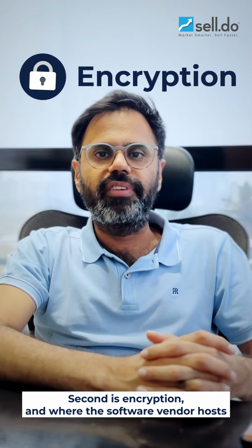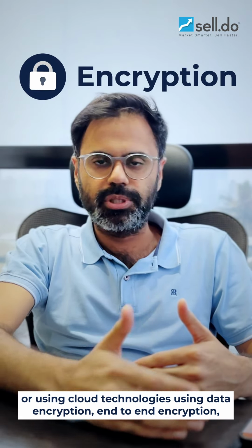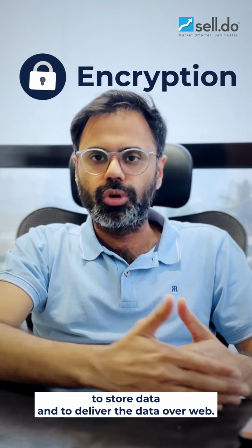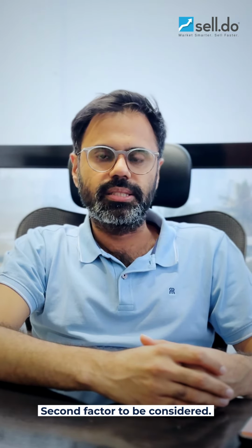that's one starting point that needs to be considered. Second is encryption, and where the software vendor hosts. So using cloud technologies, using data encryption, end-to-end encryption to store data and to deliver the data over the web. That's very important. Second factor to be considered.